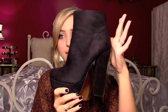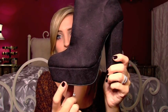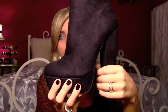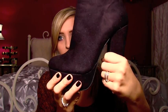But they have the tendency to either look really, really cheap or really cool. And in my opinion, and I asked a bunch of opinions because I'm like, do these look really crazy and cheap, or do they look cool? And everyone was like, they look really high, but they look cool. And when they're on your feet, they're so comfortable because they have this huge platform. So this heel is really not bad at all when you take into consideration that you have this platform. So it's like walking on a big, thick, 2-inch heel.